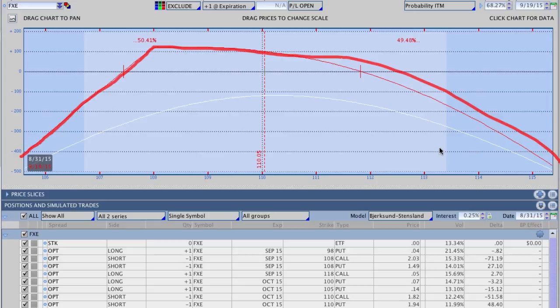So things are looking pretty good. I like the position that we have. We could definitely add to this position. We have room in the portfolio to continue to add to this position. And if we did, we would look to add something on this side of the market. So with the stock trading about 110, we'd look to add something maybe around 111, 112.